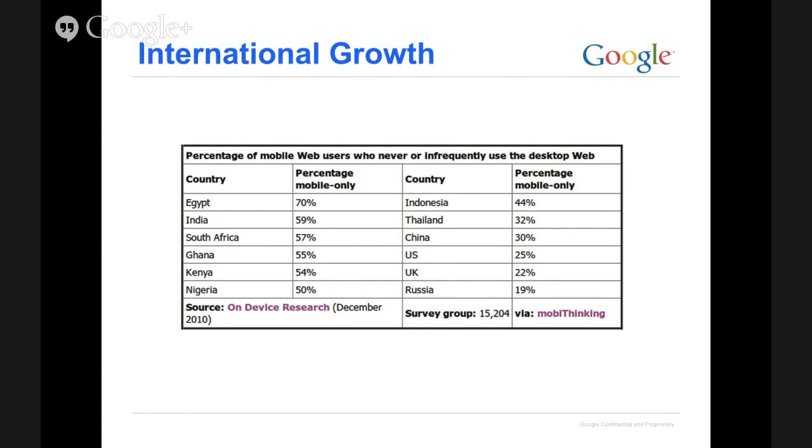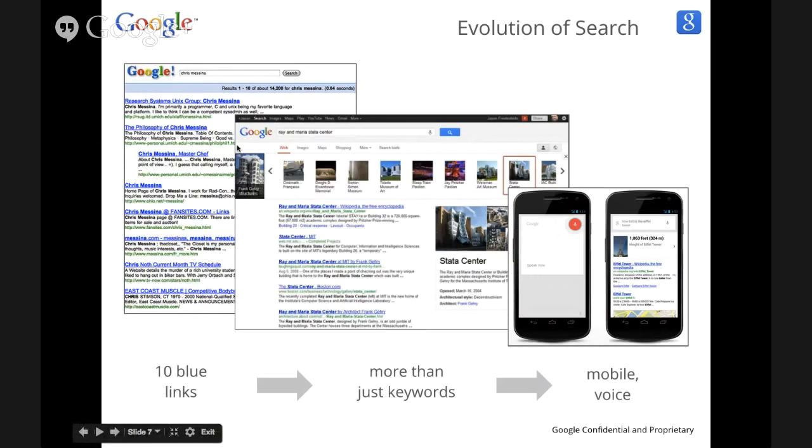If you look at evolution of search as a whole, when Google started as a search engine, it was a very basic search results page that we would present, just containing blue links. So people would type in a search query, and the results that they would get would just be a series of blue links that they would click on to get to the next page. And over time, we've made that richer and richer. So now we're a lot more than just keywords.